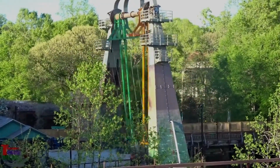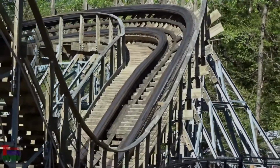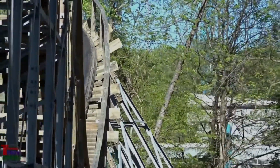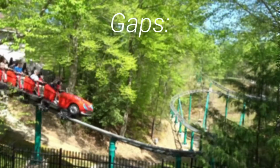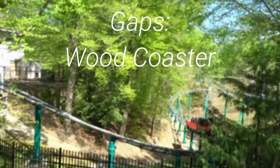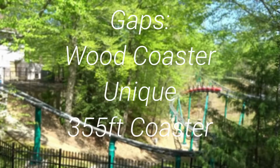Also, another gap in their lineup is a big wood coaster. Everyone expected Invader to be bigger than it was, and since there is not another dominating wood coaster anywhere in the area, I think that this would be an awesome option. Also, keep in the back of your mind the 355-foot permit that Busch Gardens filed for a few years ago. To sum up my thoughts on gaps the park could fill, I could see a wood coaster bigger than Invader, a unique coaster, and a 355-foot coaster or attraction of some sort.